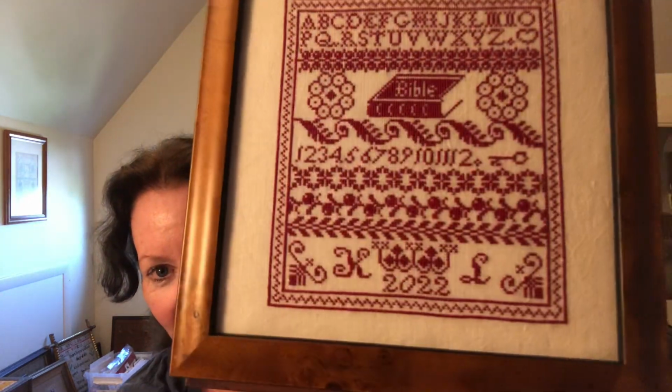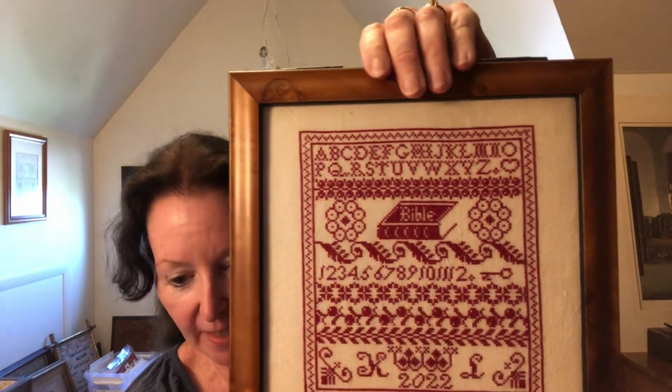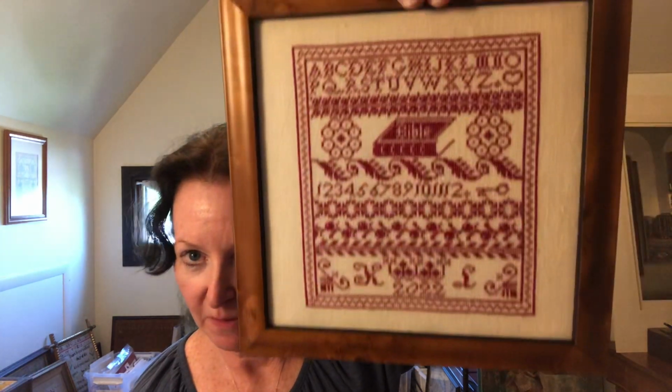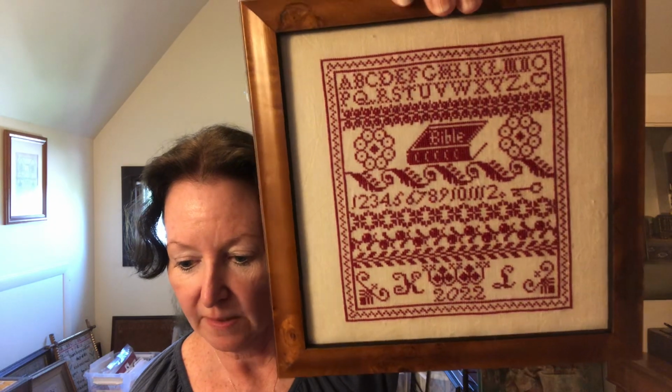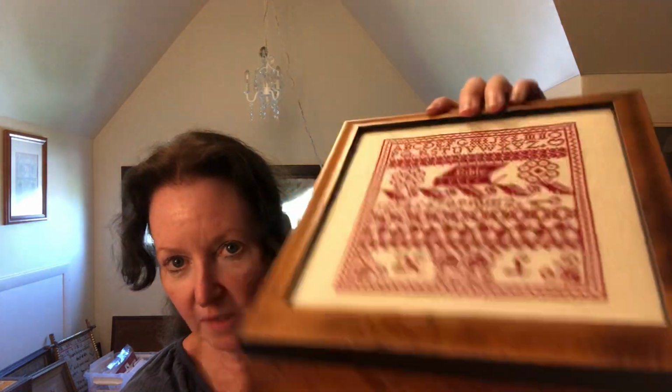Oh, I just love this. It's stitched on 46 count baby sheet by X Jude Designs with Avery's Weeks silks. Again, in one of those lovely boxes from Old Colonial Designs.